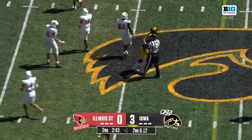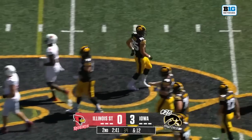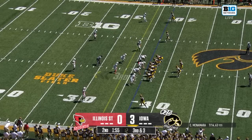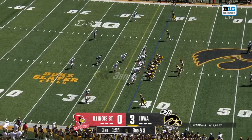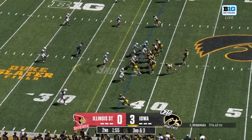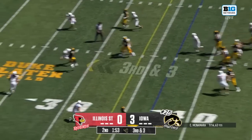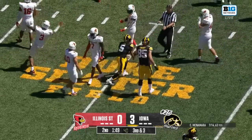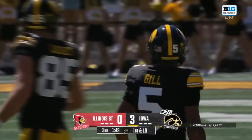When you need something in the passing attack, throw it to the tight end, Luke Lachey, inside the 45. And one of the things I want to see is a 2-minute drill. And they've got that opportunity now with the ball inside of 2 minutes. And in good territory here in the Illinois State half of the field, Jacob Gill with the catch. Keandre Jackson with the tackle immediately, but that moved.